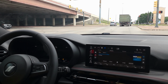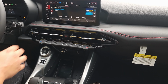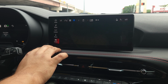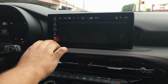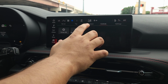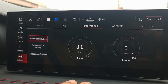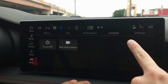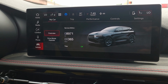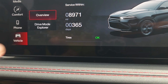It's off. Hey, I love that. That's cool. And it has the heated seats as well. Yeah, it doesn't have heated seats here. Screen off, rear view camera. Uconnect 5 on it. Damn. Performance pages. That's pretty clean. It tells you the tires too, they're okay.